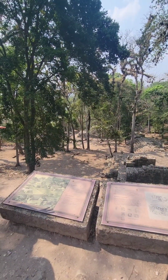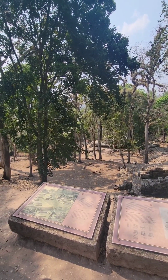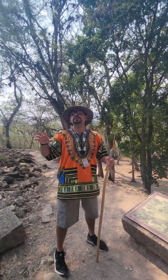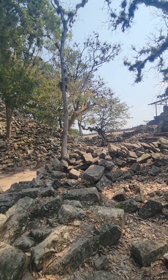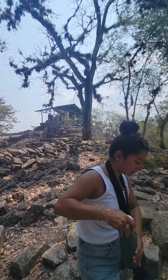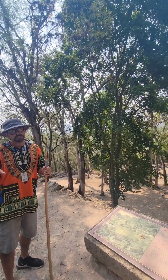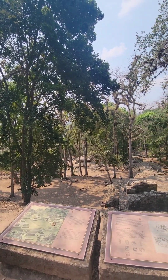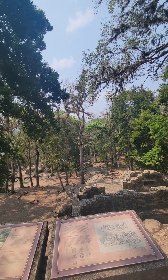Okay, residential area. This is basically where they had their houses, especially the king, where he lived with his family. This is also an area that only the elite had access to: the nobles, the kings, and the scribes. The archaeologists started making excavations here in 1980, and they found a lot of skeletons. They call it locally the cemetery. It was very normal to think that it was a cemetery, but it wasn't. They found later that this was the place where they lived.